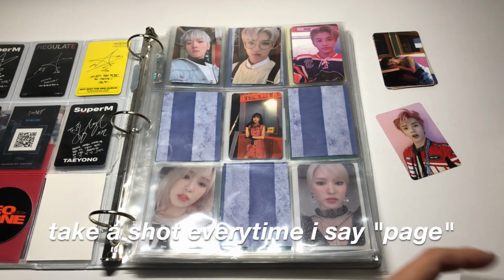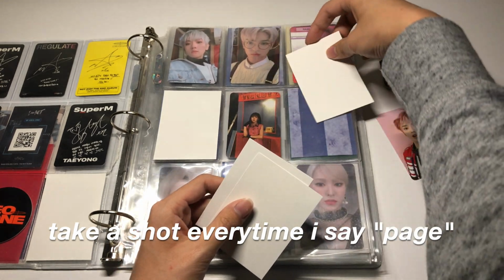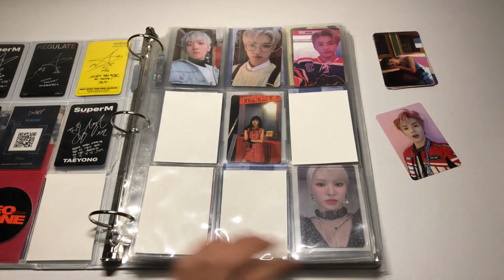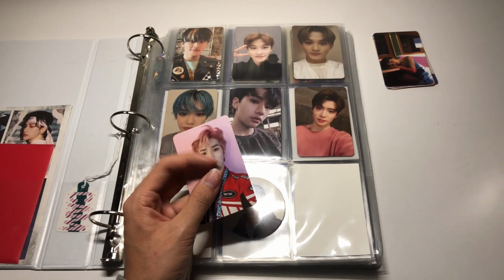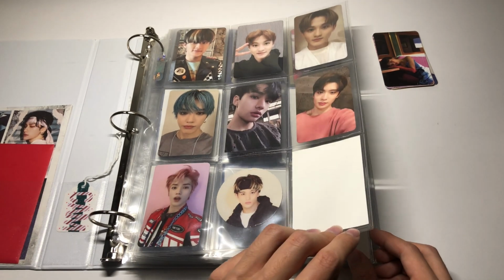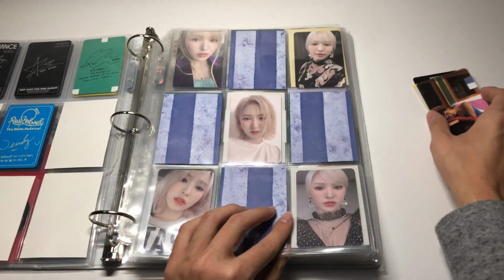And yeah, there's this page. I don't really have too much to fill up this page with, so I think I'll just fill up the rest of this page with white pages for now, and hopefully it'll fill up with some more boy group cards and such. And I forgot to put this Taeyong card over here since this is my friend's, so I'll just stick this in here. So yeah, there are my friend's boy group cards, some of my boy group cards along with this extra Wendy, and now we'll get into organizing some more cards.